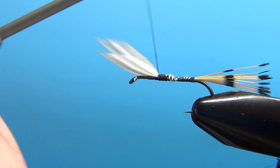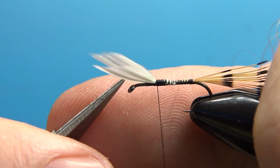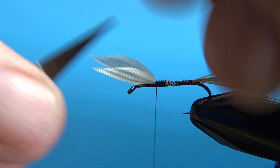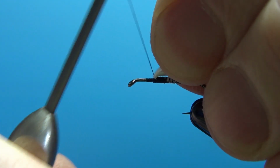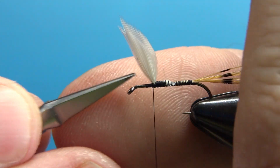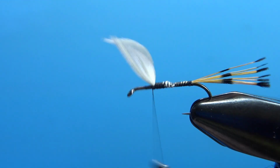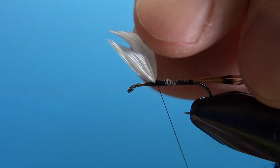Okay, now before we move on to the body, I will try to separate these wings. Just take them with the scissors, pull them apart a little bit. I'm going to lift them up too, also. Put a little dab in here. I don't want them perpendicular, but I'm leaning a little bit forward. About like that, but I'm also going to do a couple of figure eights in between them just to keep them separate. So this is about the only tricky part of the fly. Just kind of wiggle your thread through there.